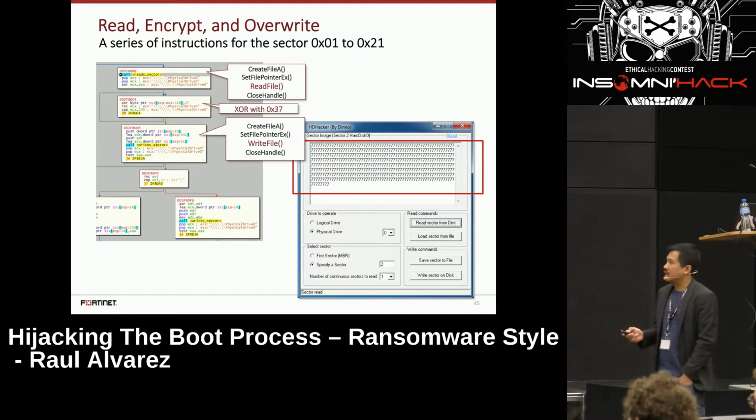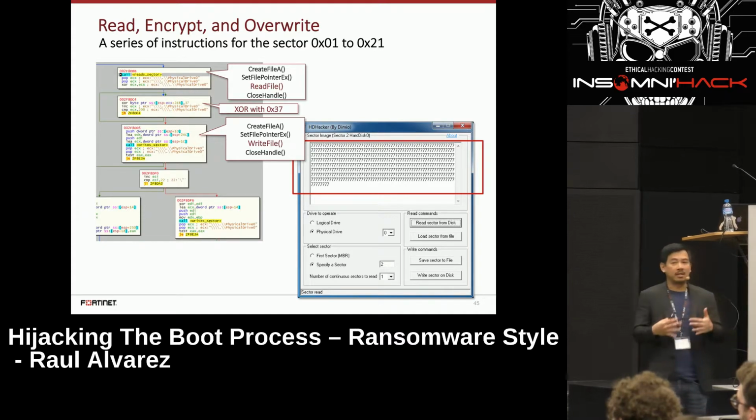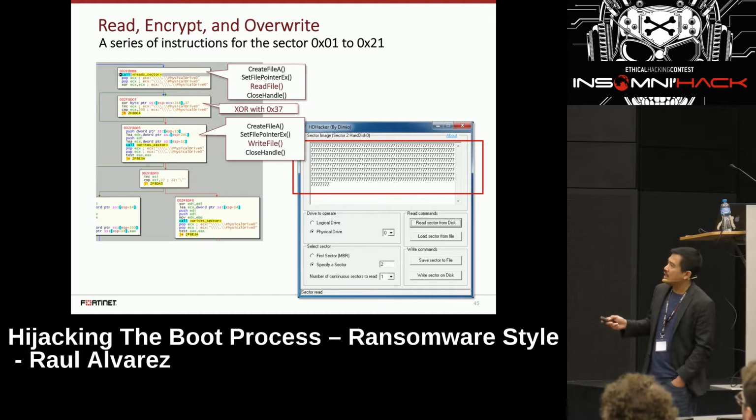While you're trying to debug it, what you usually do is run your malware in a debugger. While the malware is trying to encrypt, do not run the whole thing all at once. You can run it instruction by instruction using a debugger. And once it does one sector infection, you can use HDHacker again to read the content.